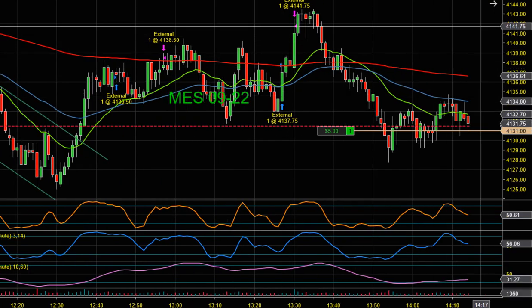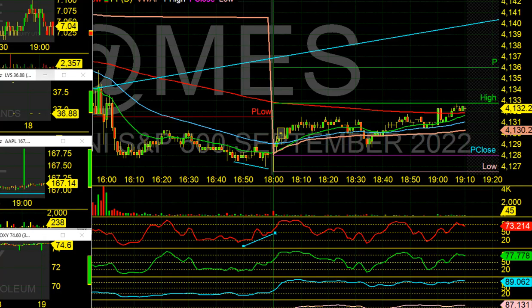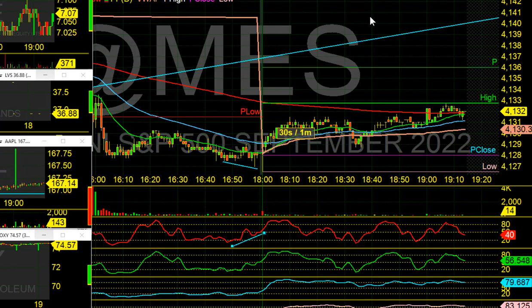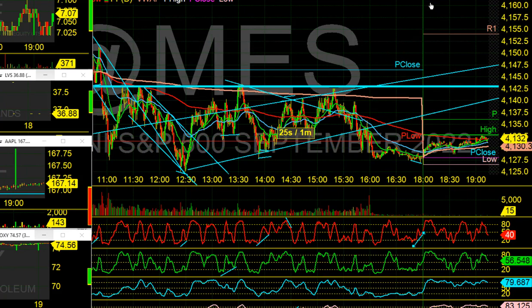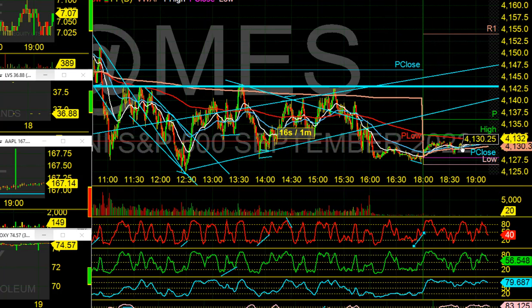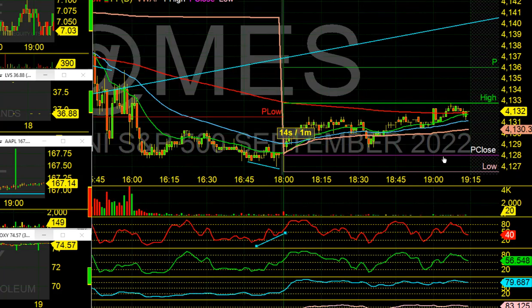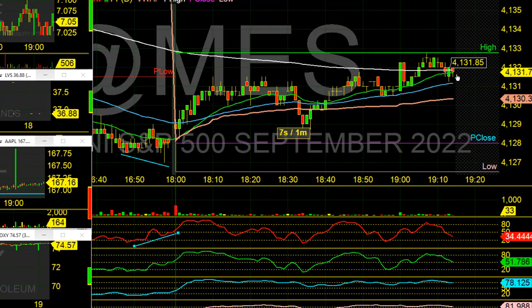All right, that's it. So I'm going to throw this out there. We kind of melt up overnight. Take a look at this blue line up here. I wouldn't be surprised to get a move up to that 42. That's a 10-point move. So I'm going to hold on to this long right now, probably with a stop at the lows. I might even add to it. My call is 10 points.